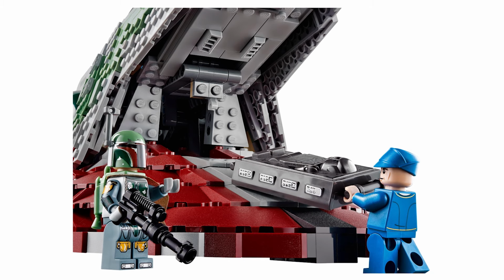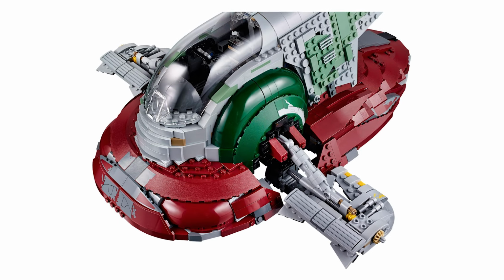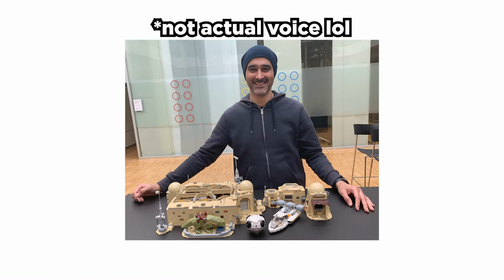The model was in fact not up to scratch. Last up, we have some insights from designer Cesar Suarez, the designer of everyone's favorite set of all time, the First Order ATST. Cesar Suarez here. Check out these fun facts, everyone.